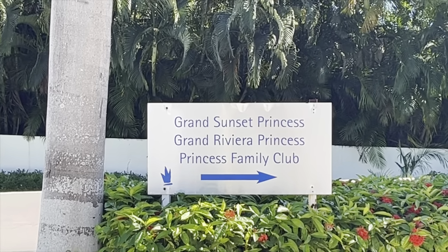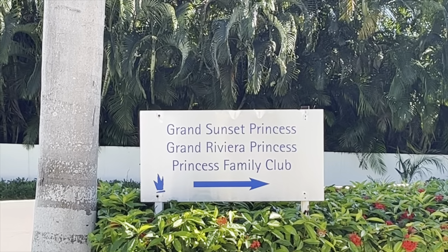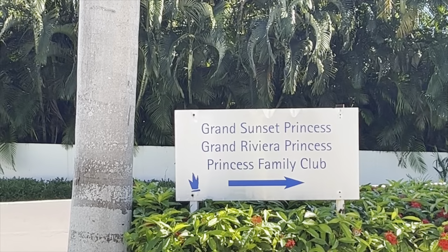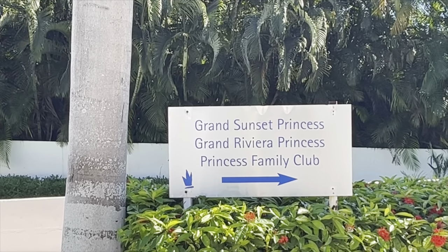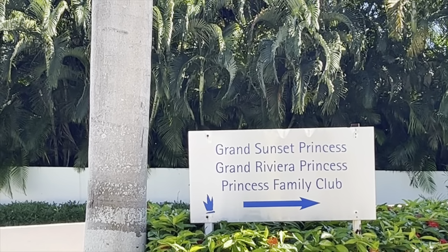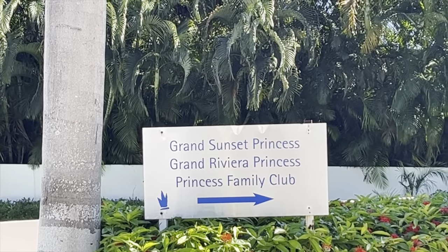Good afternoon, everyone. It is Monday, October 31st, Halloween Day, and I am in Riviera Maya, Mexico. And today we're going to take a walk in the Grand Sunset Princess Resort.